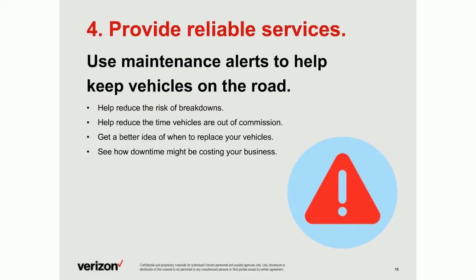So now let's talk about growth. In order for your business to grow, you must provide reliable services. In order to provide reliable services, your vehicles have to be available. Right? Preventative maintenance is crucial to limiting vehicle breakdowns and keeping those vehicles on the road so that you can take care of your customers.